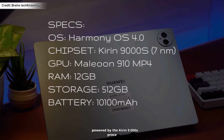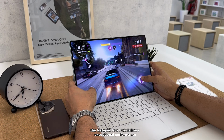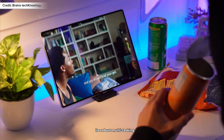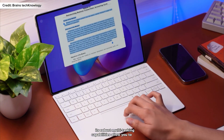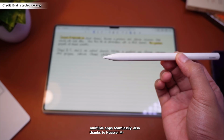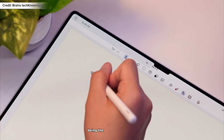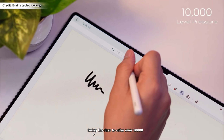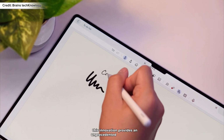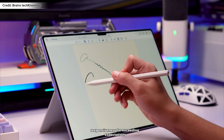Powered by the Kirin 9000E processor, the Matepad Pro 13.2 delivers exceptional performance for both productivity and entertainment. Its robust multitasking capabilities allow you to run multiple apps seamlessly. Also, thanks to the HUAWEI M Pencil 3rd generation, a groundbreaking tablet stylus, being the first to offer over 10,000 pressure sensitivity levels. This innovation provides an unprecedented level of touch responsiveness, far exceeding expectations.